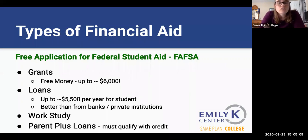So when you get your financial aid award letters from colleges and universities, there are a couple types of financial aid that you may see. So first, you might see grants. There is a federal grant called the Pell Grant that is up to $6,000 that you might see on your financial aid award letter. There might be institutional grants, and grants are money that you don't have to pay back. It is free money. They say, take it, we want you to go to college.